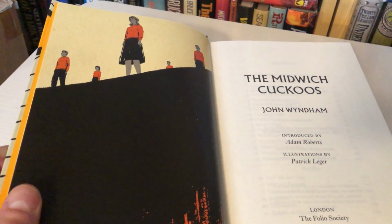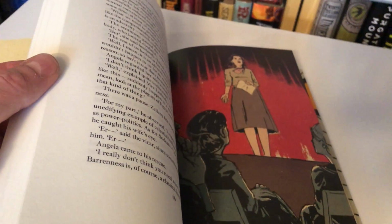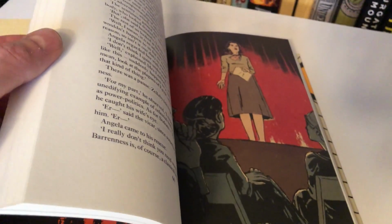There's a classic example of one of the illustrations. There's the kids and the Midwich Cuckoos, and absolutely lovely. Yeah, great for readability. Marvellous. That's the scene, obviously, where the women are presented by Mrs. Zellaby with a quasi-ultimatum of what's actually happening in Midwich. If you haven't read the book, you won't understand that. If you have, really nice.